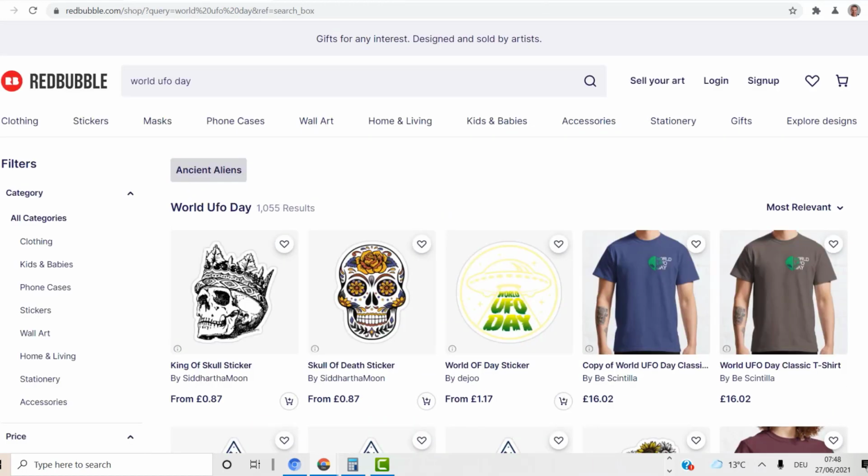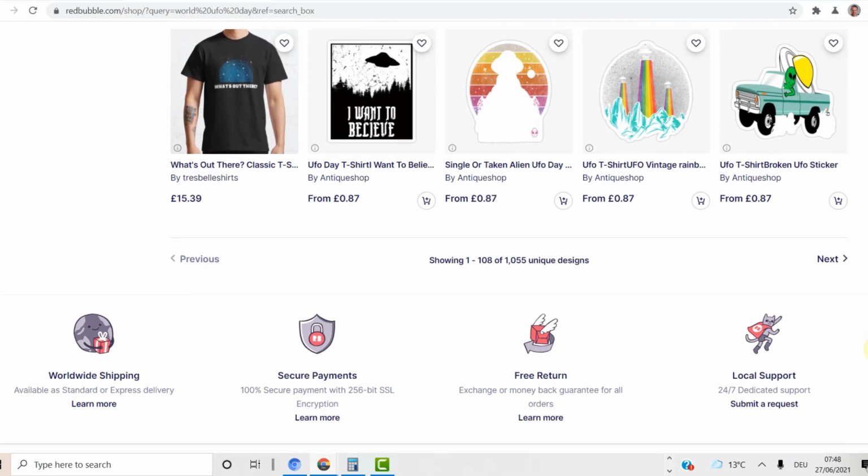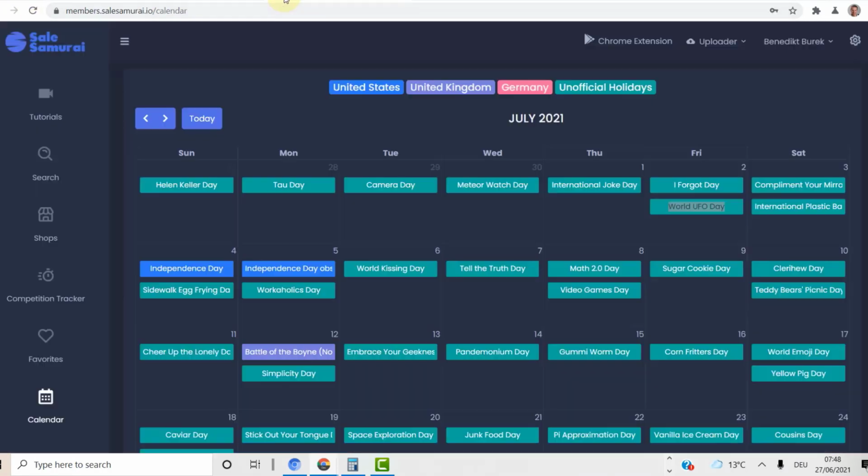So how many results are there? Probably a lot, because there are so many people. To be honest, only 1055, only 1055 referencing World UFO Day. So to be honest, if you had been early, that might have actually been a good niche, but that just shows what you can actually do, that you could now go and look ahead for all of these holidays now.